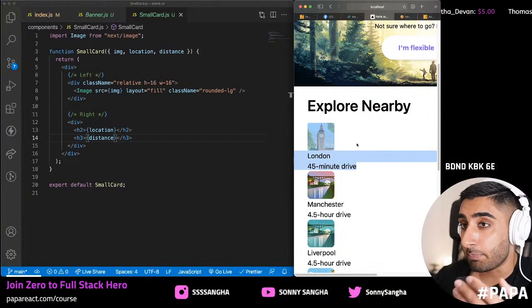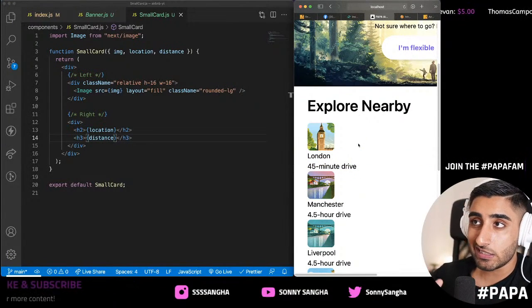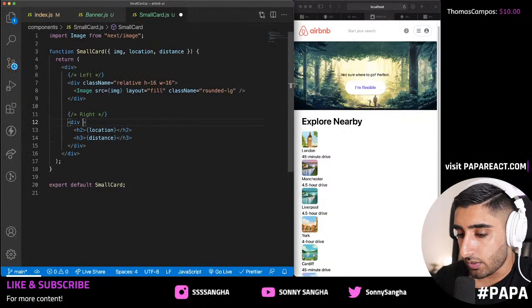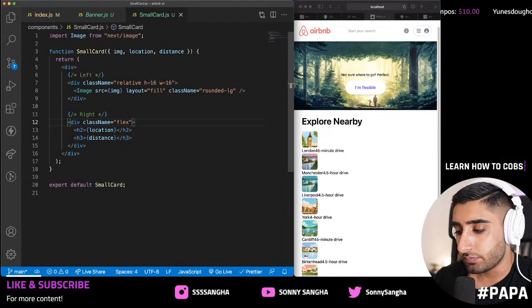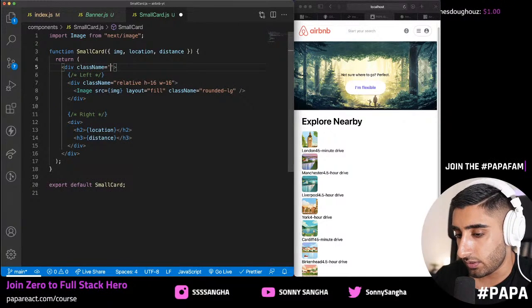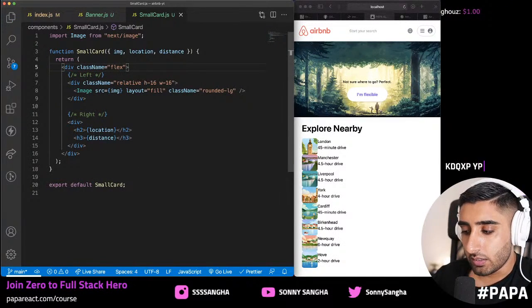Remember, by default, it's a block, which means these containers stack up. I want to make it a flex box, so that way it goes by default into a row. So I go into my class name and say, okay, you should be a flex box. Now it's a row. Actually, no, sorry, not this one. This one should be stacked up. The actual overall container should be a flex box. Right? Looks a lot better that way.